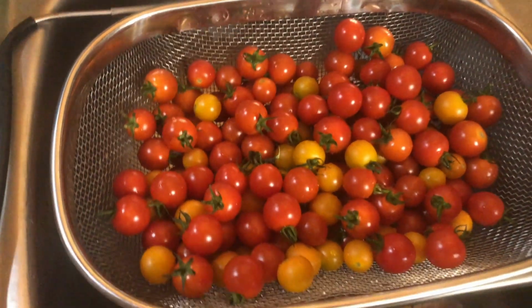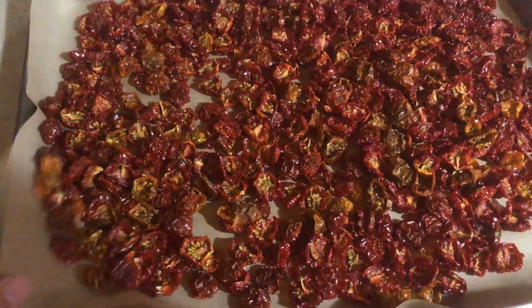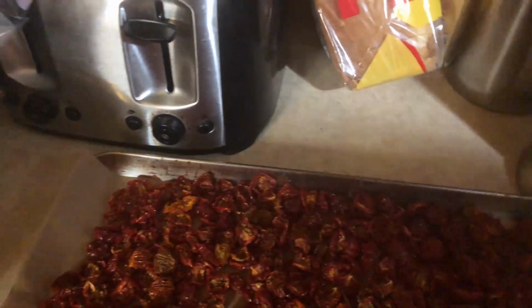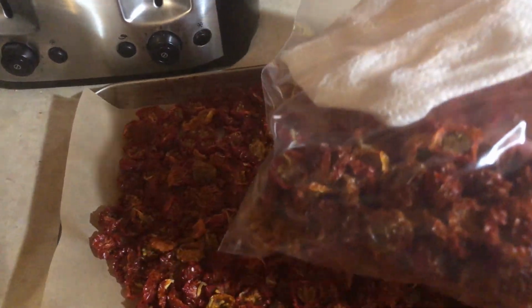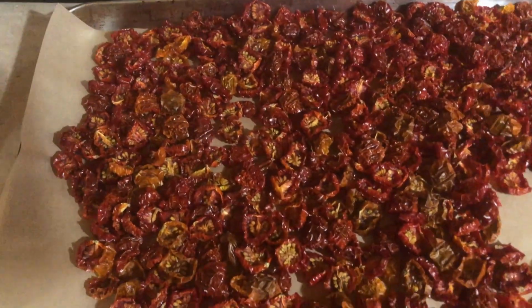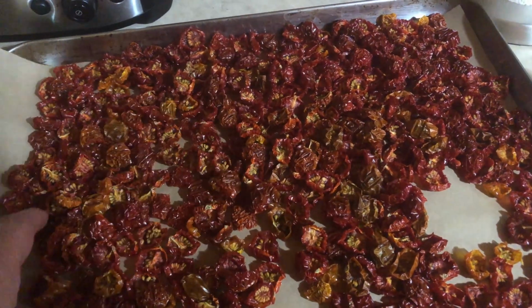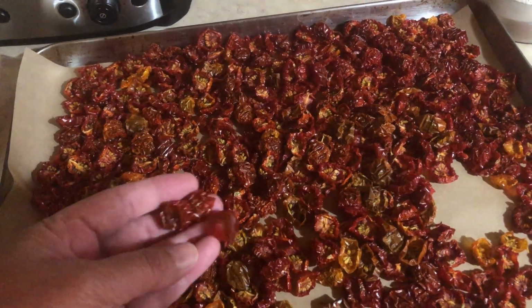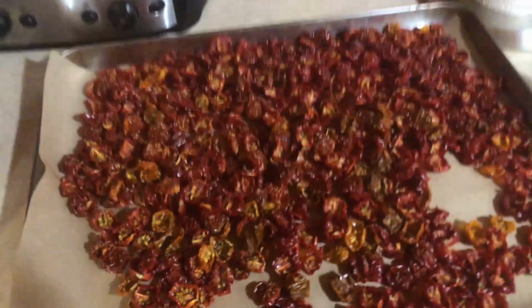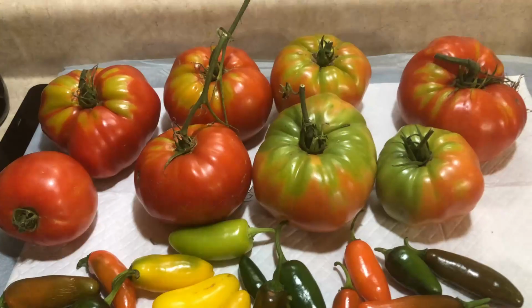I've also got another batch of cherry tomatoes I'm getting ready to slice up and put in the dehydrator. I just took these out and I'm letting them cool off a little bit. I'll add these to the rest of them that I've already done this year. And I will powder some of these and make a tomato powder, which makes a quick tomato paste. Some of them are just a quick little snack. We'll store some in olive oil and take those from there. So that's another way I'm preserving my cherry tomatoes.